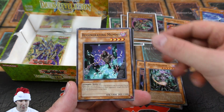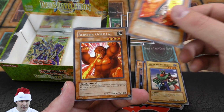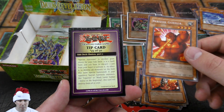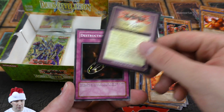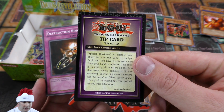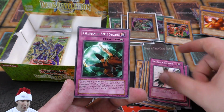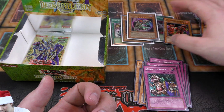Chaos Sorcerer, very cool card. Comes well with that Chaos Emperor Dragon. And we have our rare Berserk Gorilla. And what was our tip card? 39 of 50. Cool. And those Labyrinth of Nightmares. And we have our last booster pack here.